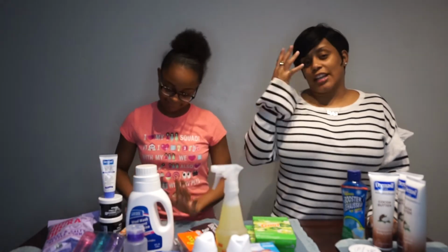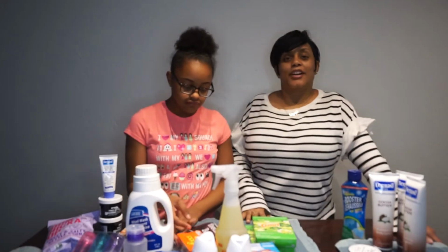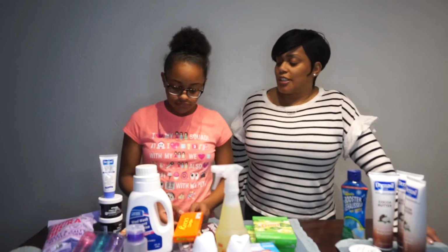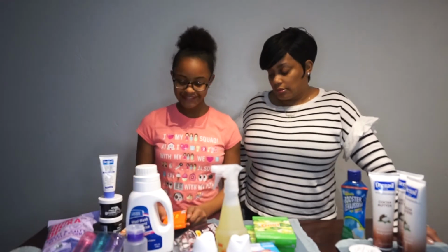So Demi's starting to have a little acne, and so she's washing her face with acne stuff. And the Neutrogena lotion was burning her, so we just got that to try it out.